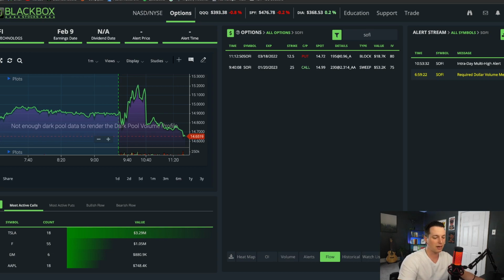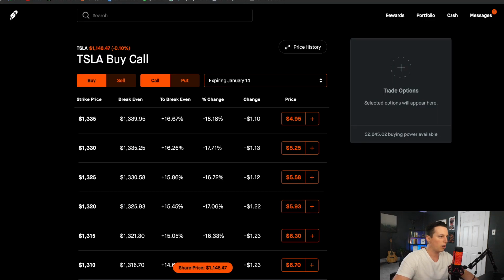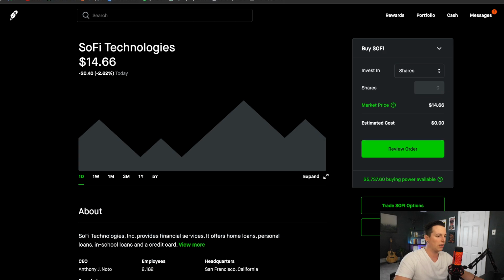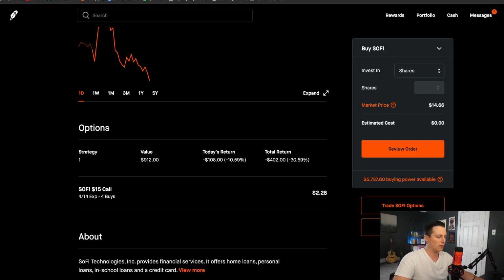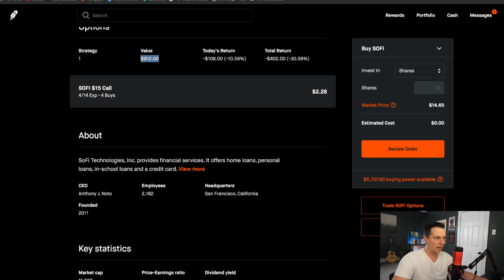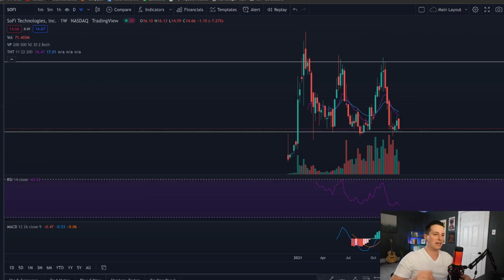And the position that I currently have on Sofi, let me see if I can go to Robinhood, because I do have it on Robinhood. I currently have two portfolios. One is a Robinhood portfolio and the other one is a TD Ameritrade portfolio. But you can see right here, my total return is right now, as of this point, a loss of 30%, or $402, and I have about $1,000 left in this, and these options are these $15 calls expiring in April 14th.